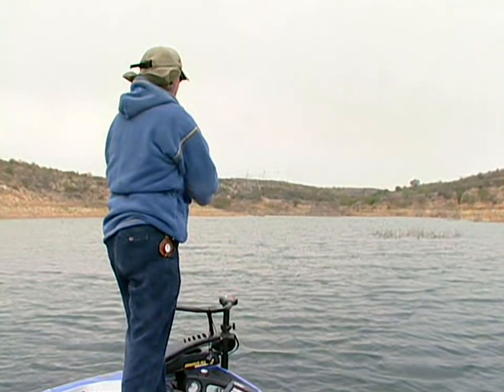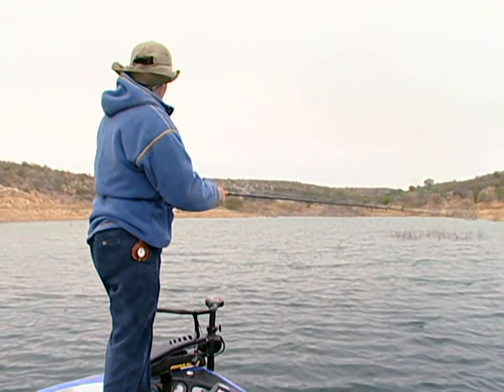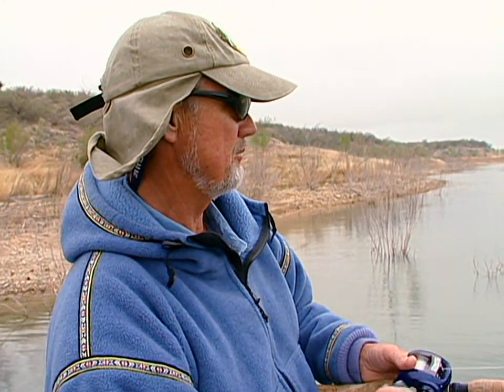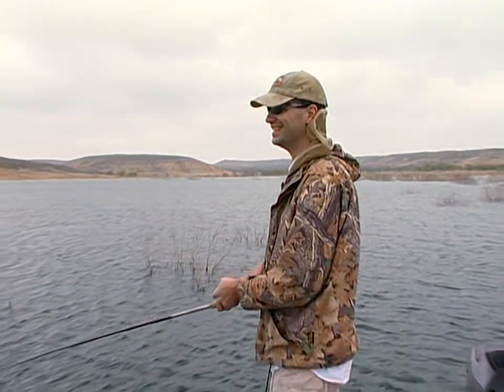It's another good reason to take your kids fishing with you, because they've got those young eyes. Plus, that's why I brought my nephew with me. He's about, what are you, 6'4"? Yeah. So height helps too.